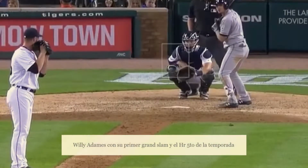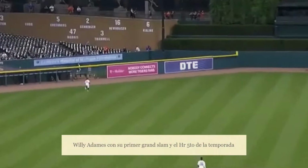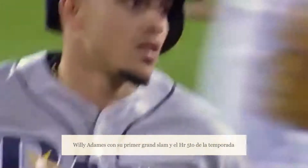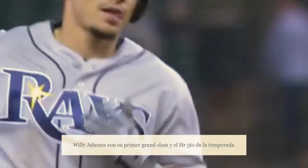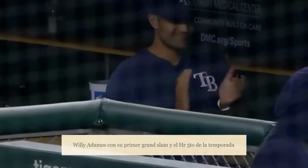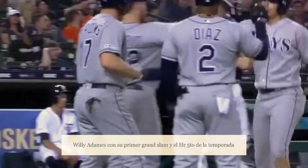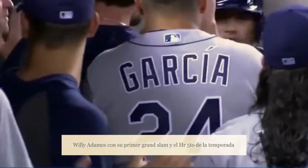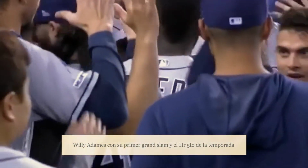It'll be a payoff pitch to Adames. And Adames hits one high in the air, deep to left field. Forget it. It's a grand slam for Willie Adames, and the Rays are back in it. The first career grand slam for Willie Adames, and a 9-2 game was all of a sudden 9-6, and they're not done just yet.